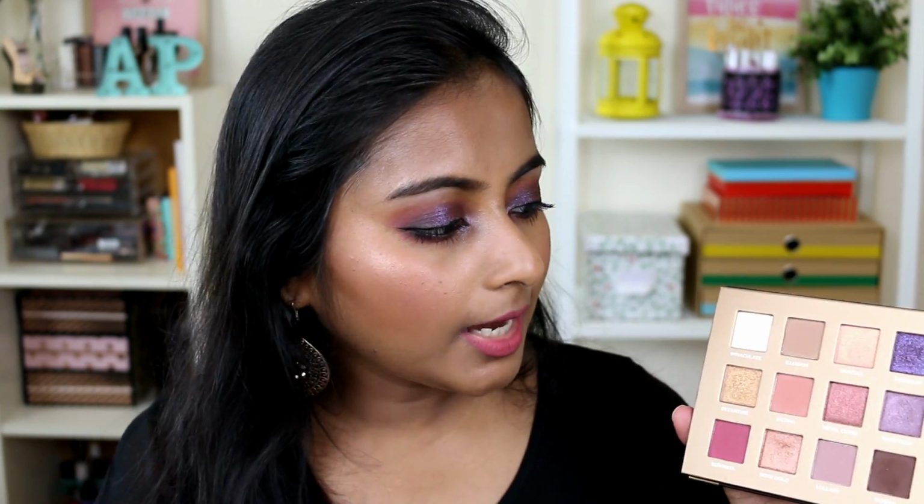this one. Definitely need a MAC Fix Plus, which I have used today as well to create this look. To get that kind of intensity and smoothness, you need a setting spray for this shade. Other than that, all the other shimmer or the metallic shades are amazing quality. I use my fingers to get the most intensity, but you can also use a brush.